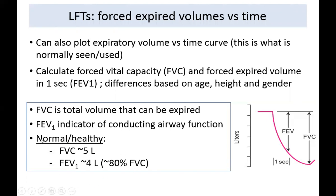This is a normal healthy lung. So it varies between genders, it varies between age, and it varies between body size. So bigger people, bigger lungs, so the volumes are going to be more. There are standard numbers for different age groups, different genders, the two genders, and height. So you can come up with a predicted number for someone of that gender, age, and height. But if you remember 5 liters and 4 liters and 80%, that's what you need for now. Okay.